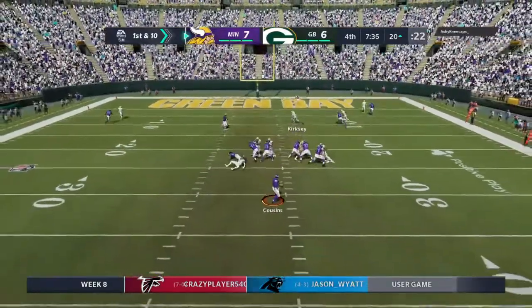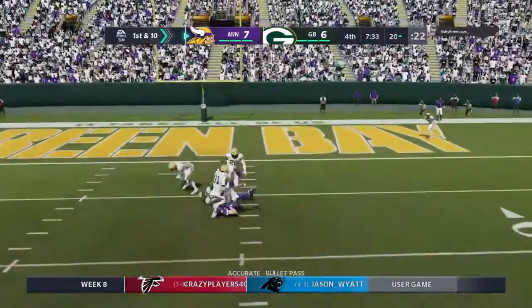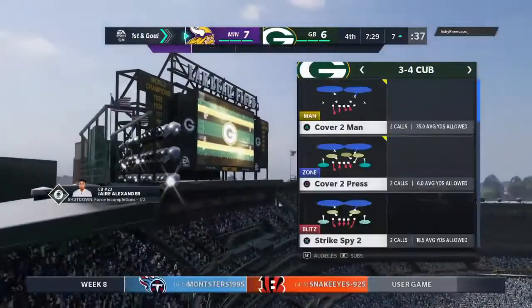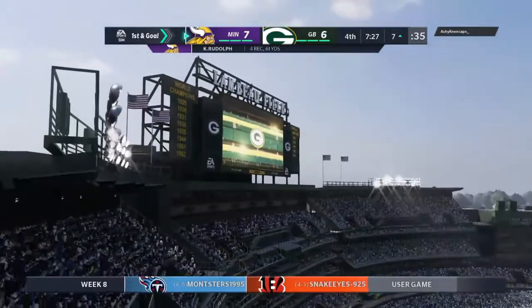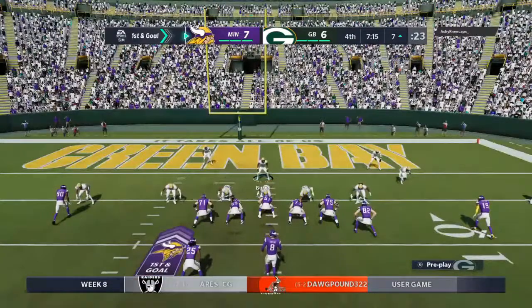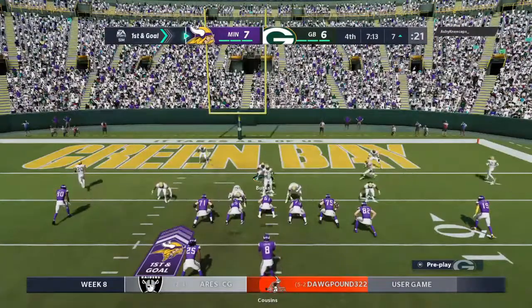From the red zone now, Cousins. And brought down, but not before they get it inside the 10 to the 7. 13 yards as they've got the connection working. His second catch in a row, first down. So 1st and goal, 6 points here would go a long way toward wrapping this one up.